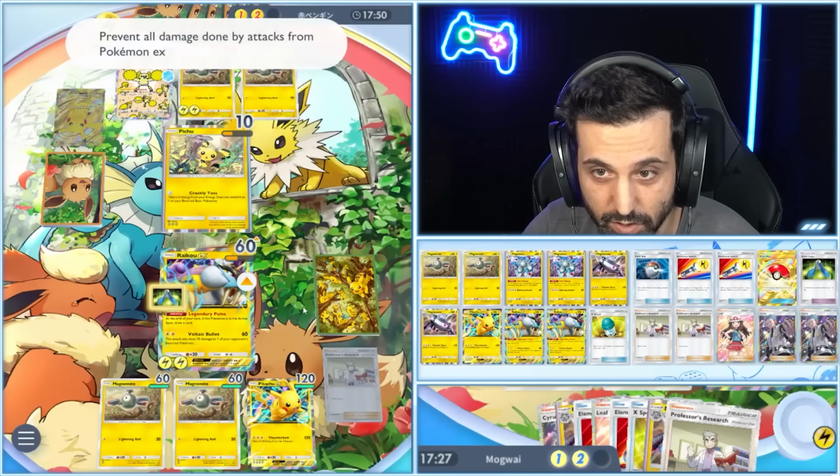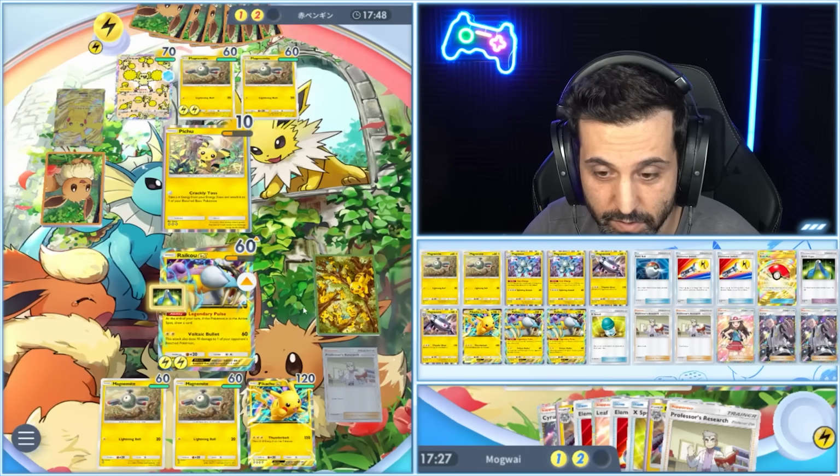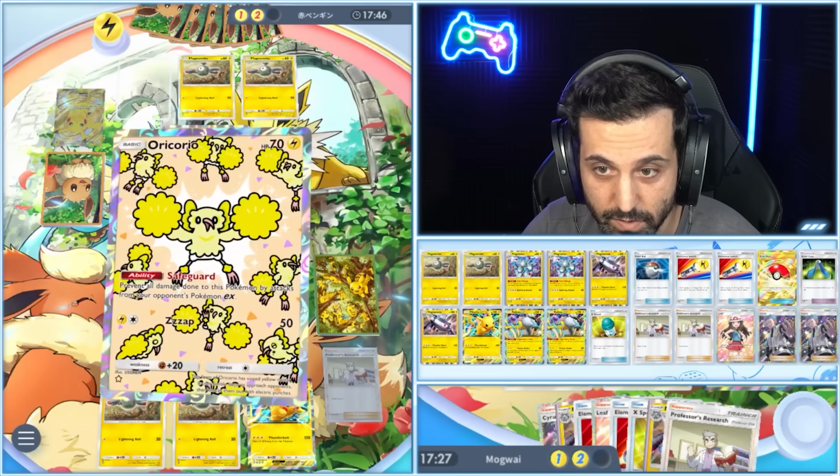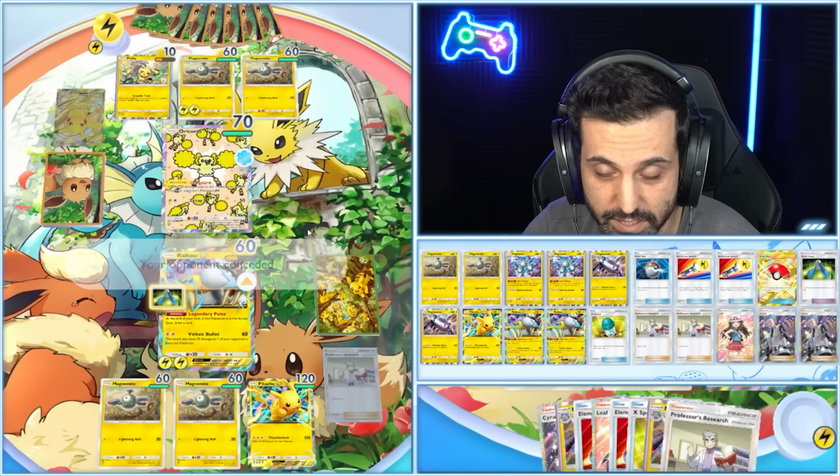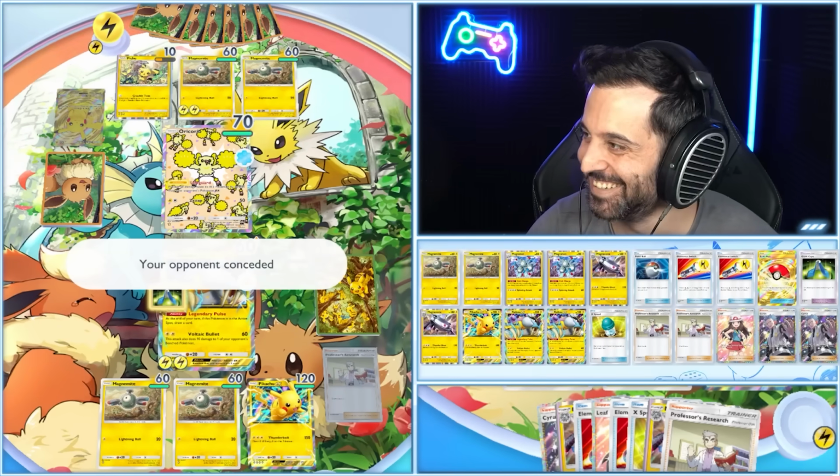There is an Oricorio. There's Oricorio, but Oricorio is not enough to kill us. I guess both of us just could not find Magneton.